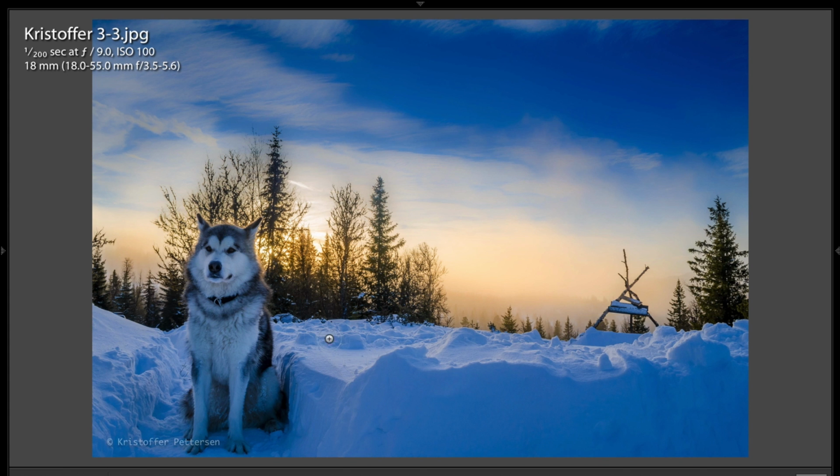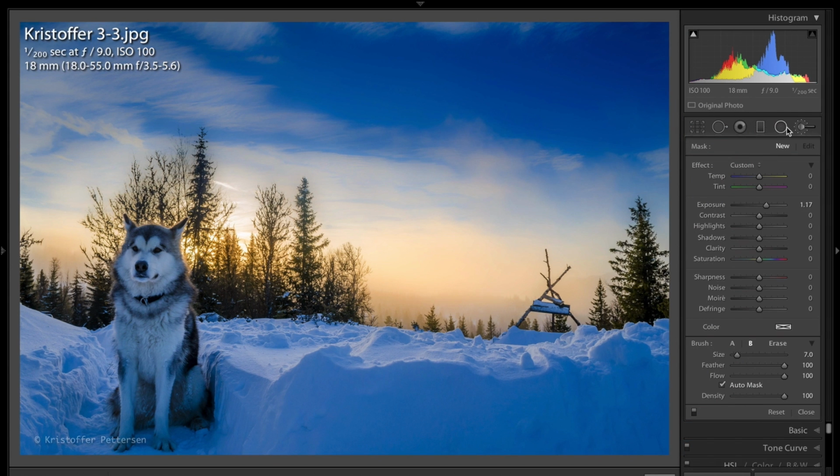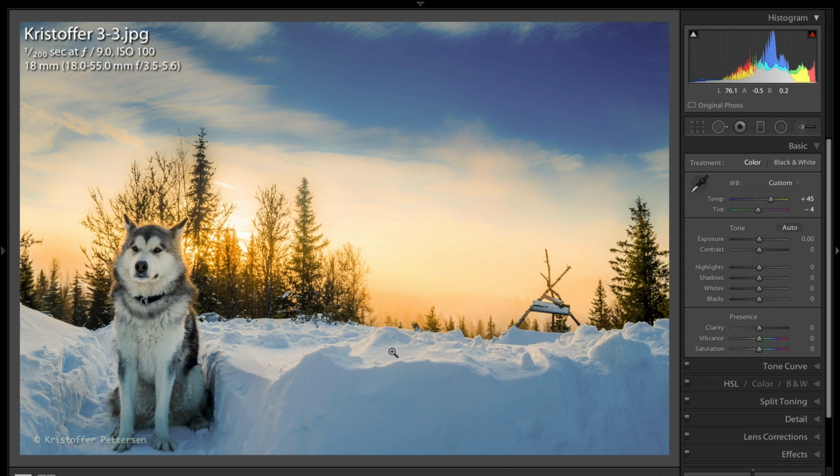Now, a couple things. The snow is a little shifted towards blue. So if you like that effect, fine. Don't worry about it. But if you want to get the snow whiter, you would take the eyedropper. I cover this in my Learn Lightroom series. And you would go somewhere that's more towards a neutral gray, and you would just click. And then it will make the snow more towards white.